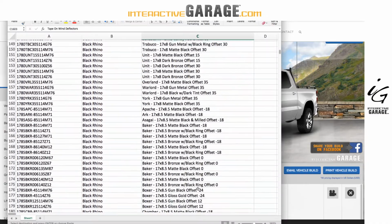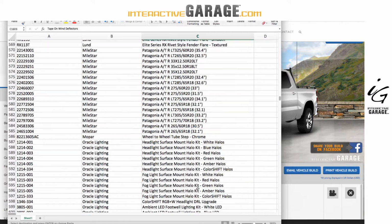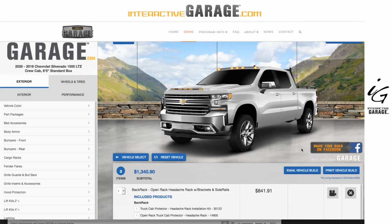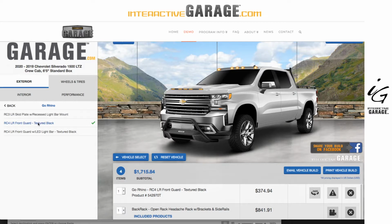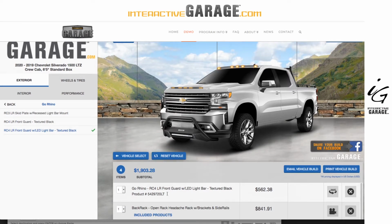I'll keep pushing on. So again, a ton of new SKUs from Black Rhino. We've got Go Rhino. So I'm going to stick on this vehicle. So in the grill guards and bull bars, Go Rhino, their new RC4 LR bar. So that has with and without the light. So Go Rhino actually opts it with and without the light, one part number.